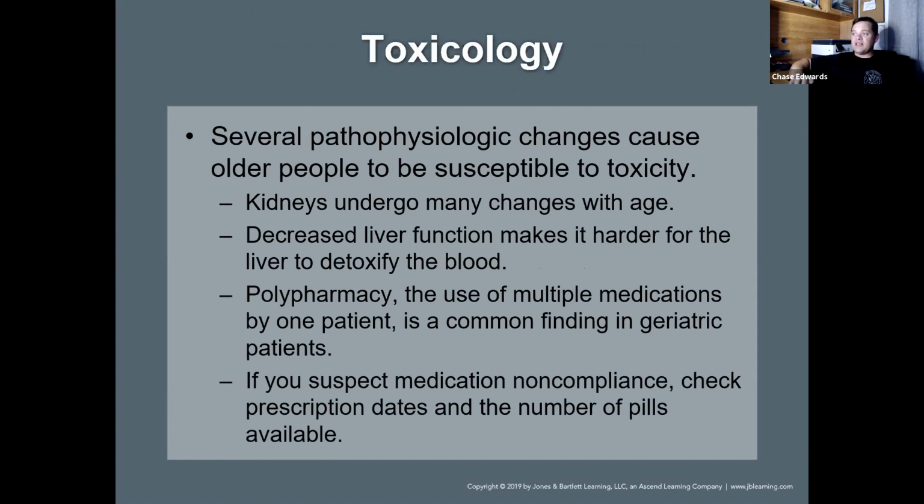So kidneys undergo changes, and if the kidney undergoes changes, it causes issues with the body being able to filter toxins out of the body. Liver function, it's harder to detoxify the blood. You can see there polypharmacy, that causes issues with liver and kidneys. Polypharmacy being multiple medications.